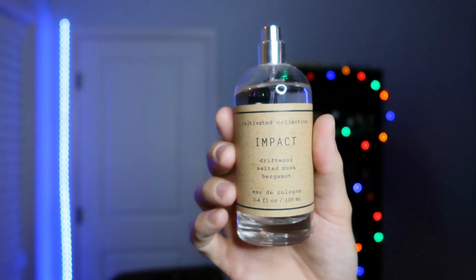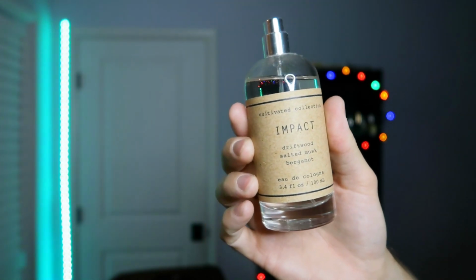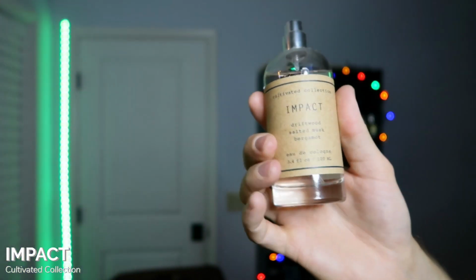Number 10 on this list is going to be basically a blanket of a type of fragrance, or more or less a place to go to get fragrances. Number 10 is going to be fragrances from places like TJ Maxx, rack store fragrances. These are the cheaper kind of fragrances that you can find that are somewhat like this. This fragrance in particular is called Impact. It is an EDC concentration. It has notes of driftwood, salted musk, and bergamot. And again, this is an EDC concentration.